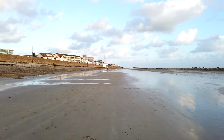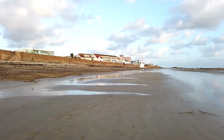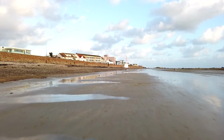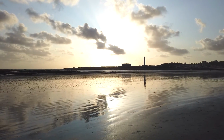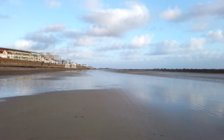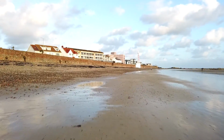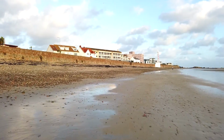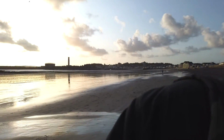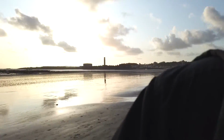Right, there's actually some steps now, so that's good news, so we can get out. So I think this bloke in the blue shirt's going the same way. Calling after their dog. Right, I can see the hotel behind that wall. With a reverse view.